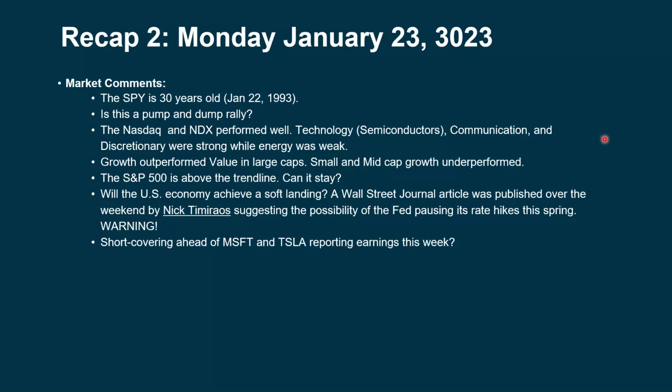Microsoft and Tesla are coming out with their earnings this week. Are they going to do a pump and dump before the earnings report where they bring the price up and then the news comes out and then everything just falls after that? More of a buy the rumor, sell the news kind of a thing. Not saying that that's what will happen. It has happened before, and we just want to be aware of that.